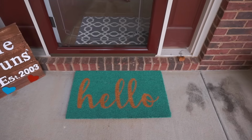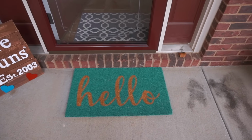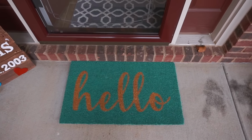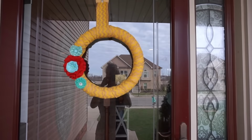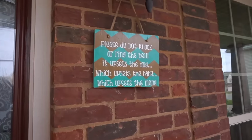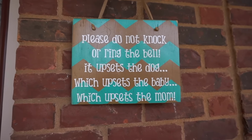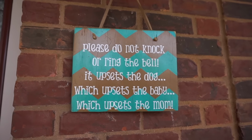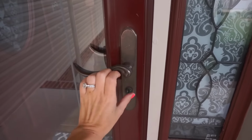Okay, guys, this is my front door. I'm not going to show you that sign because it has our last name on it, and I'm not ready to share that on YouTube, but this is my welcome mat, and this is my front door, and my wreath that I made, and I have this cute little sign that a friend had made for me. It says, "Please do not knock or ring the bell. It upsets the dog, which upsets the baby, which upsets the mom, and nobody listens to it," but it's cute. So let's just go in.